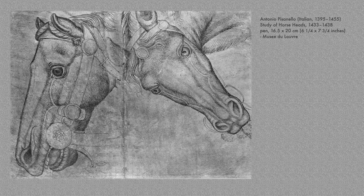More Renaissance drawings follow. Stop on each image for a better concentration.